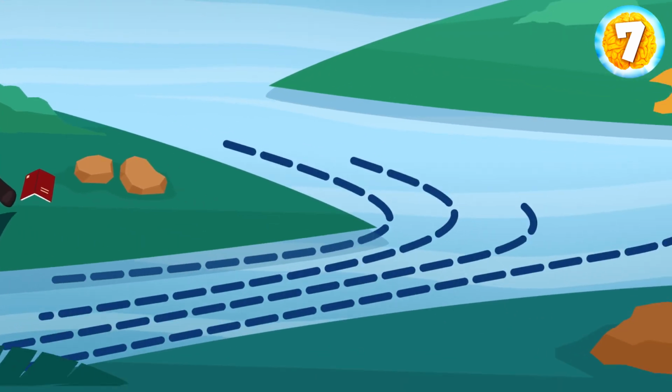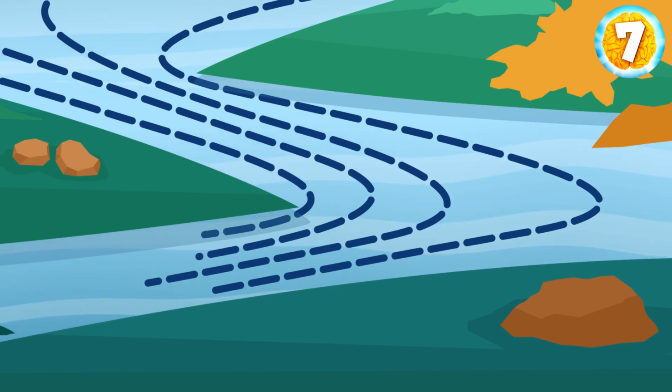Mountain rivers are very fast. The stream would have carried the thief much further down the river.